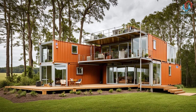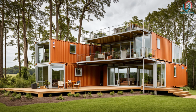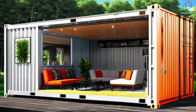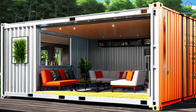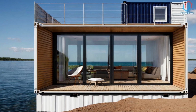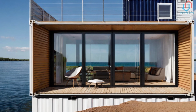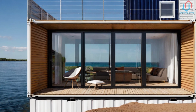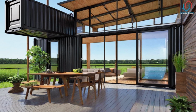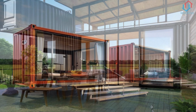When designing a shipping container house, it's important to consider the structural modifications needed to accommodate doors, windows, and utilities. Cutting into the steel structure requires careful planning and reinforcement to maintain the container's integrity. It's advisable to work with professionals who have experience in container construction to ensure that all modifications are done safely and correctly. Electrical, plumbing, and HVAC systems need to be installed according to local building codes and standards.